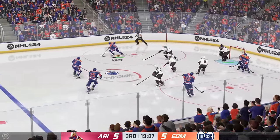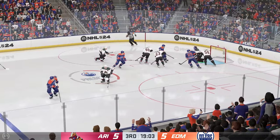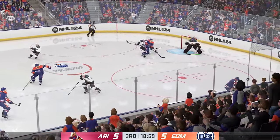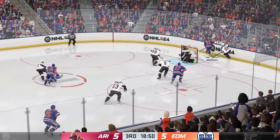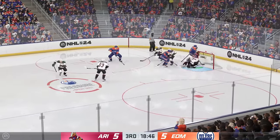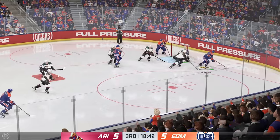Oh, and this is a great save. You can see this one-on-one battle, and the goaltender is so dialed in, tracking and makes that save. And he's ridden off the puck. Oh, he completely muffs the shot.